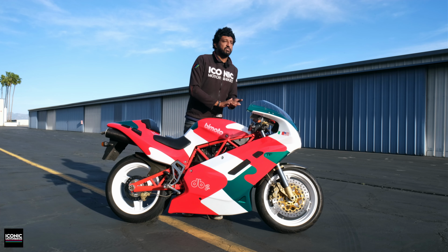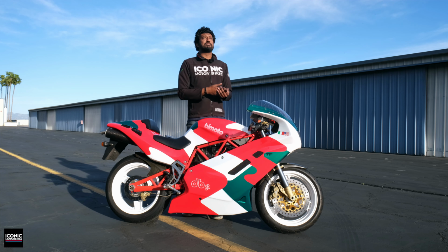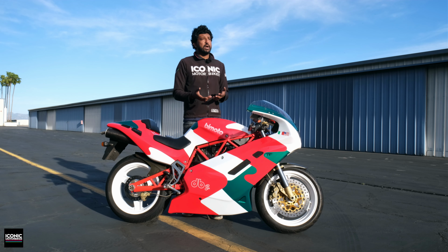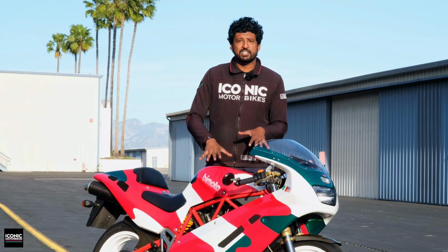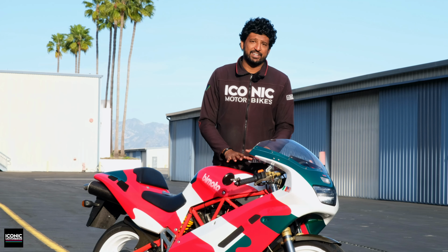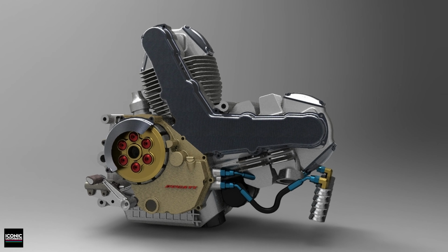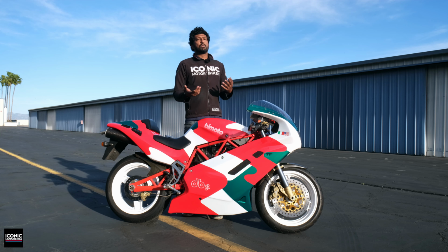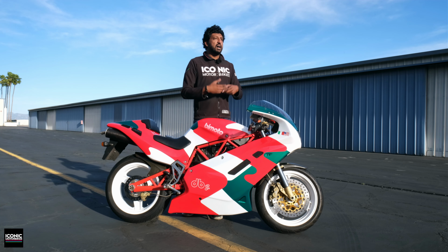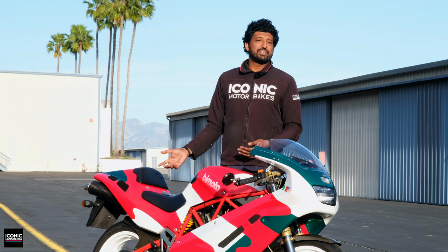With the frame, the swing arm, and other pieces, Bimota was able to save roughly 25 pounds of weight. A stock 900 SS is around 425 pounds. Wet weight for this, 398. And again, this is back in the early 90s. It uses that 900 SS motor with a couple of extra goodies, which I'll talk about in just a second. Power was around 85 horsepower, not gonna overwhelm you, but more than enough to have a good time. And hopefully, as you'll see at the end, it really sounds fantastic too.